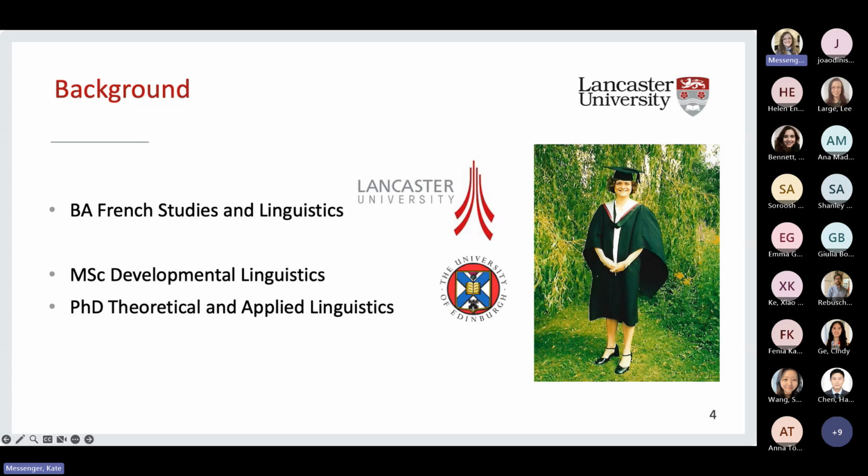And I started out as a French and linguistics student. I was actually living in this building here, which is nice to be back in, and studying linguistics and French. So I myself was an L2 learner. My definition of L2 here is a late learner of a second language. So not somebody who's growing up sequentially or simultaneously bilingual, but someone who's acquiring a language through a more educational, pedagogical context.